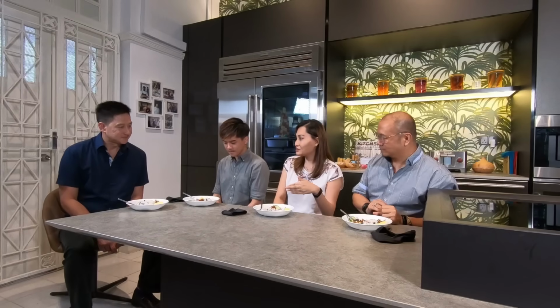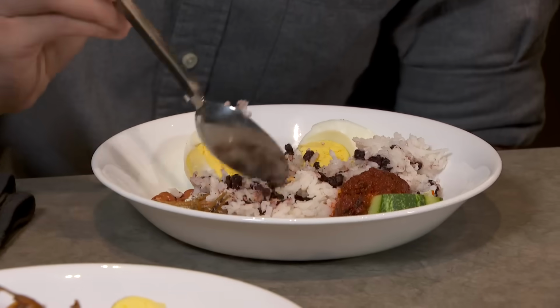I have a different opinion. I actually like the texture. It's a bit softer. If given a choice, going to the hawker center and they have this and the regular rice, I would go for this because it's a healthier option. Kelvin? Personally, I prefer my nasi lemak rice to be a little bit firmer. So for this one, it's a little bit wet. But if I were to see this outside, I wouldn't mind trying it because it looks interesting. Yeah, I would want to give it a try to see how it tastes.